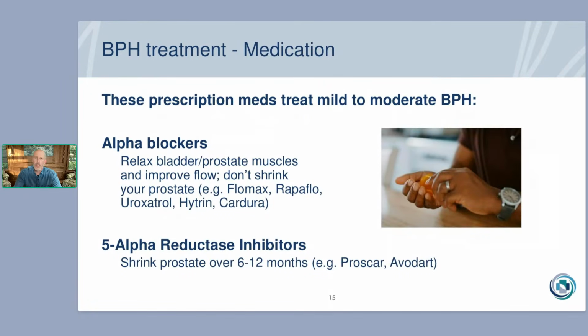So what medications can be used to treat patients with BPH? Well, there are really two kind of families of medications that are primarily used. The first is alpha blockers, and some common medications you may hear are Flomax, Rapaflo. What those medications do is they relax the bladder and prostate muscles, which improve flow and allow more complete emptying of the bladder. Now, these do not shrink the prostate, they just help relax the muscles.